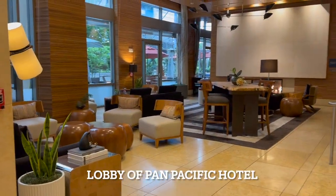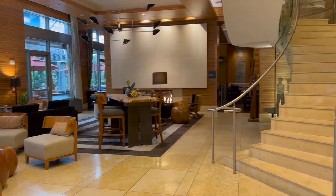By the way, this is the lobby of Pan Pacific. We are already here in our second hotel. This is the Pan Pacific Seattle. I'll just give you a quick tour.